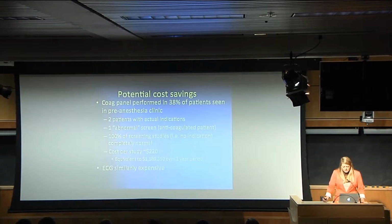And the reason we're talking about this is that of the patients seen in the pre-anesthesia clinic, 38% of them were getting coag panels, and that was broken down to, out of 100 patients, only two had an actual indication. One of those patients was being screened because they were known to be on an anticoagulant, and that's the only person that had an abnormal coag panel. So the studies that were done in patients that didn't have any indications were entirely normal and didn't pick up a single bleeding disorder.